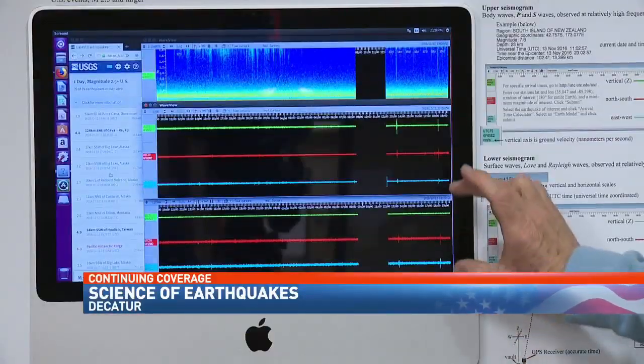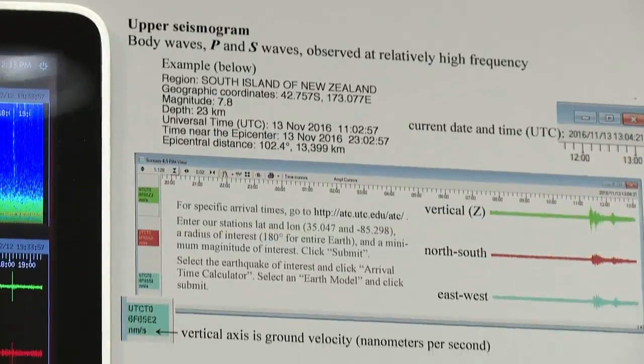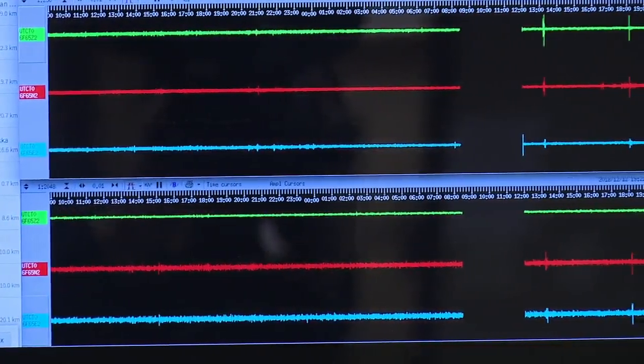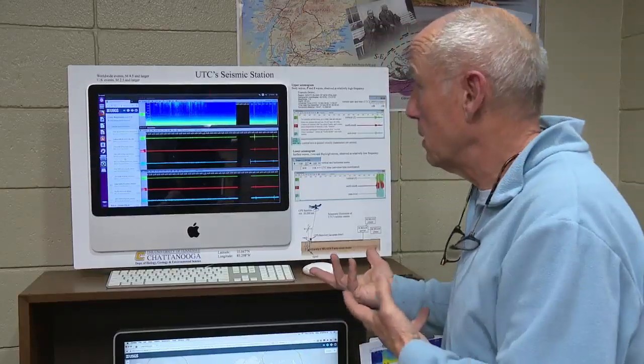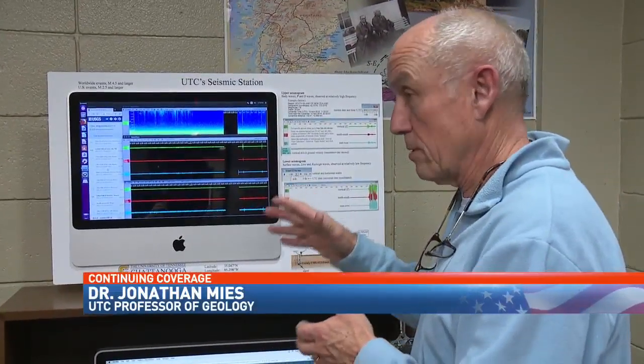UTC's professor of geology, Dr. Jonathan Meese, shows us how they measure earthquakes using the university's seismometer. It measures motions in 3 directions simultaneously. Green shows vertical vibrations, red measures from north to south, blue measures east to west. We can characterize 3-dimensionally how the ground is moving.